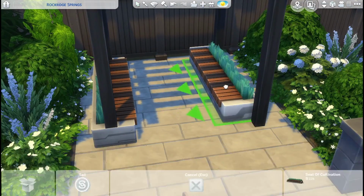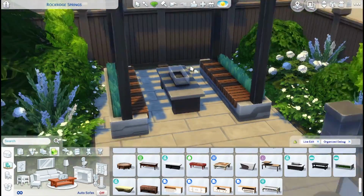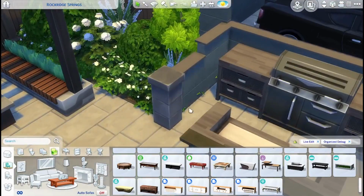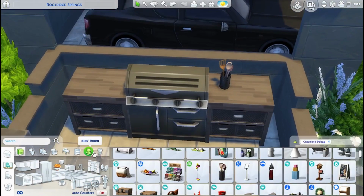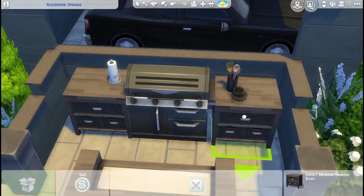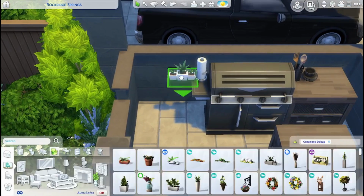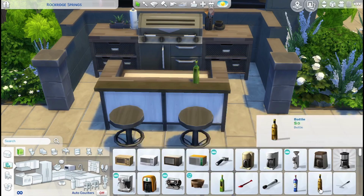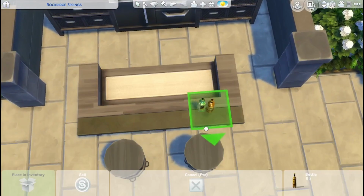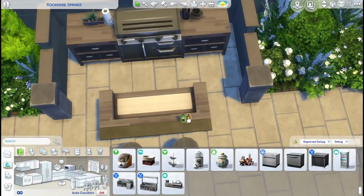And here I'm going to be using these benches that came with Eco Lifestyle, merging them into the pergola with this fire coffee table, I don't know how to call that, from City Living, and I imagine that would just be a really nice spot to hang out, especially at nighttime. So I was happy with how that area came out because I didn't want to just put more plants over there because I felt like there would be a bit too much landscaping even for me, but just getting some debug bottles on the bar.